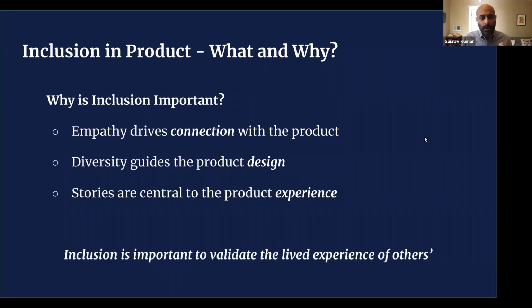To summarize all of this, inclusion is important to validate the lived experience of others. And the lived experience here is the key thing to understand. It may not be your experience, but it is someone else's experience, and it is a valid experience as well. A key realization I've had is that I may not experience a lot of the things that other people do. I have different enablers in my life. I have different privileges because of which I'm afforded the life I have. But there are also other situations and scenarios that people are living in, and those are absolutely valid. So inclusion is about bringing in all those lived experiences and validating them in your product.